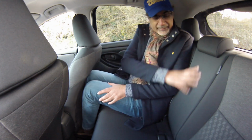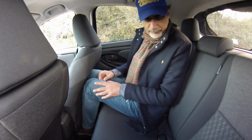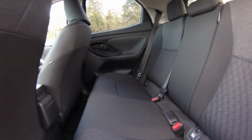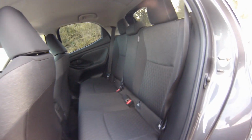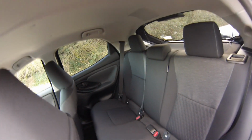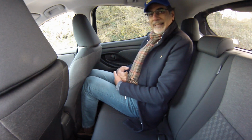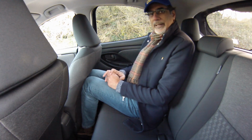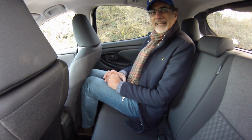Not much else back here, no center armrest, no USBs, no vents. About what you'd expect for a Toyota Yaris, but nice trim with this sort of diamond-esque finish to the actual cloth center inserts there. And of course you do get Isofix child seat anchor points. I could maybe do with a bit more headroom as well, just a little bit more. So I think that really for regular size adults, and certainly for children, this wouldn't be a problem. But if you're on the taller side, you might really want to try it out for size before you decide to get one, because you could find it maybe just a little bit tight in the back.